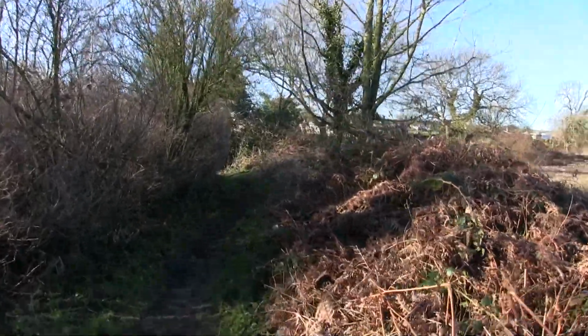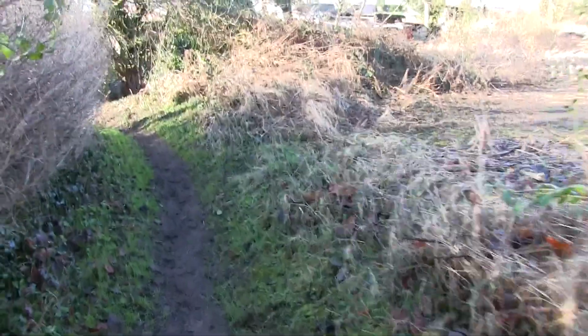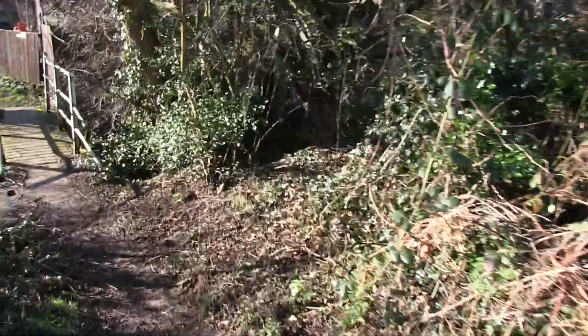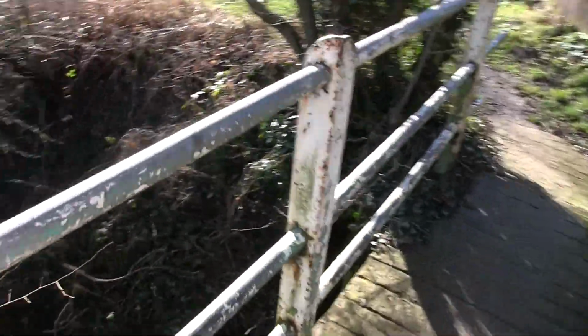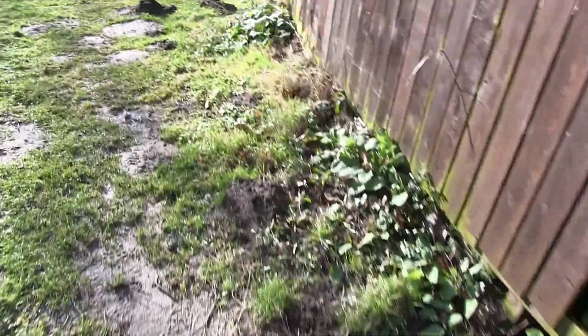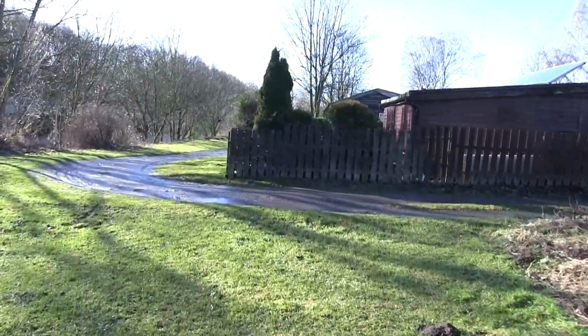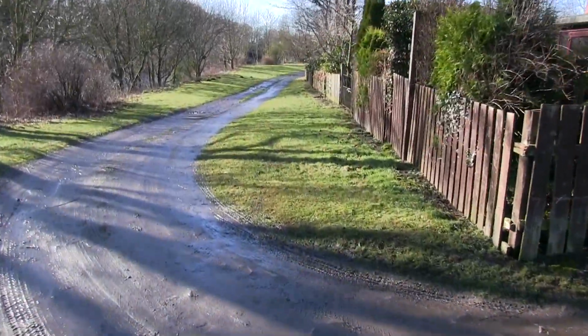Not seen anybody else on this path yet. Oh, I'm glad I changed my shoes. Got my Karrimor on. Wouldn't be much use around here with air walk on. Little bridge over a stream. Can't see what's the other way. Right, what looks like a driveway of some kind here now. Should be a bit easier going here.